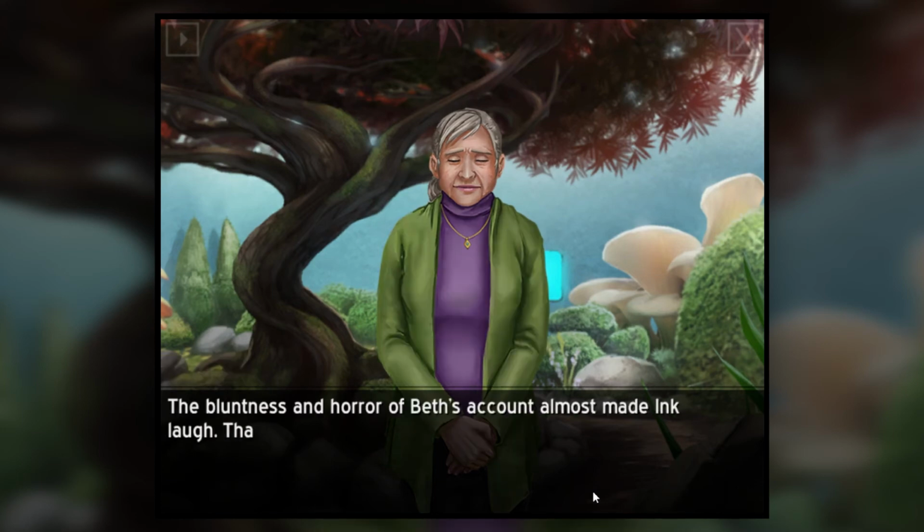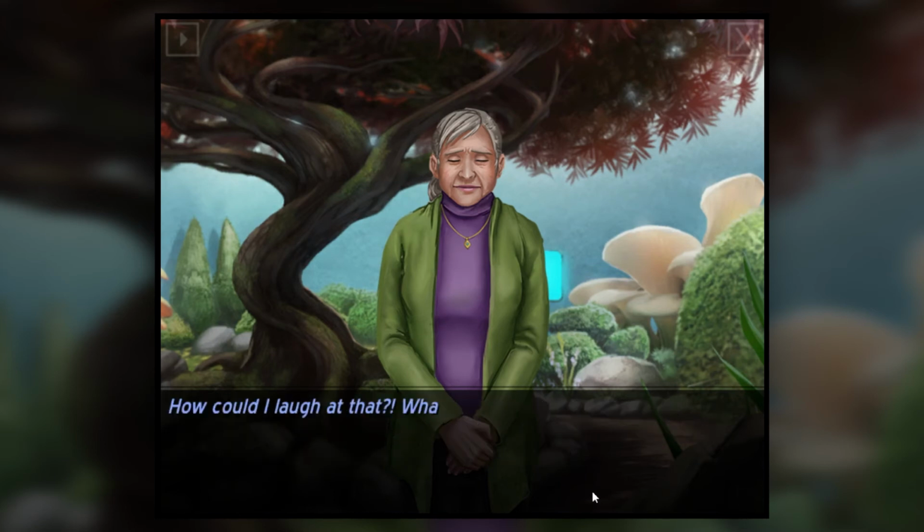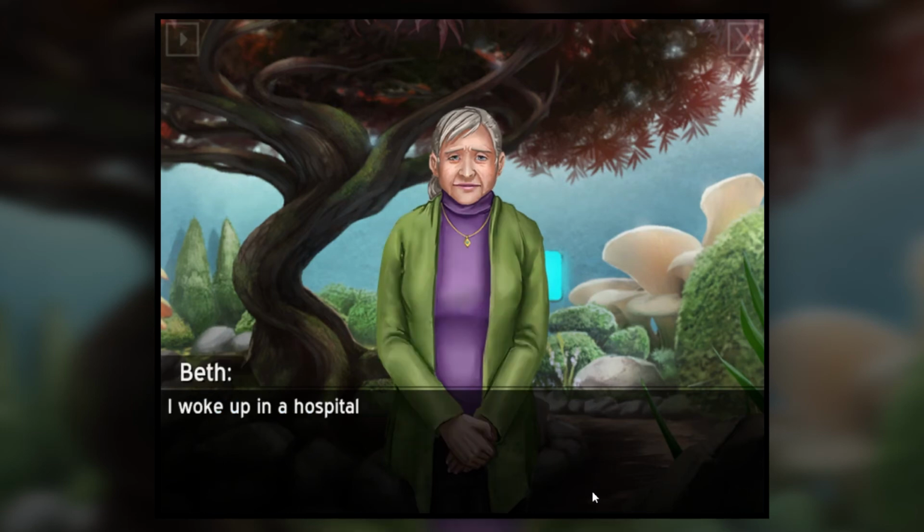The bluntness and horror of Beth's account almost made Ink laugh. Thankfully, Beth was staring at the ground and never saw his smile. It disappeared from his face in an instant. I think that's just like a shock reaction. How could I laugh at that? What's wrong with me? I think that's just shock.